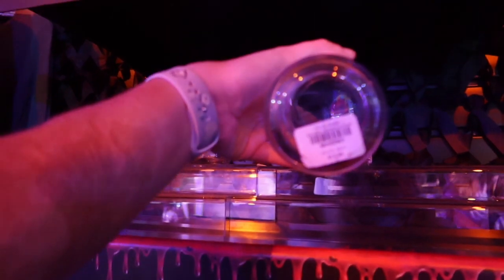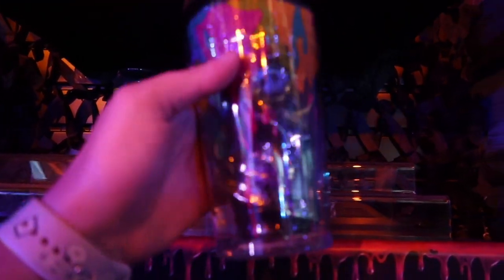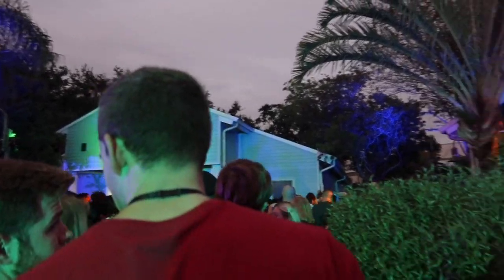Ooh, I was thinking that was plastic, but it's a total glass. $19.99 for that one. And if you look really closely on this, it actually has a skull face in the tumbler here with all the paint. This one doesn't have a price on it. Interesting. Oh, it's right at 7, so we're moving.